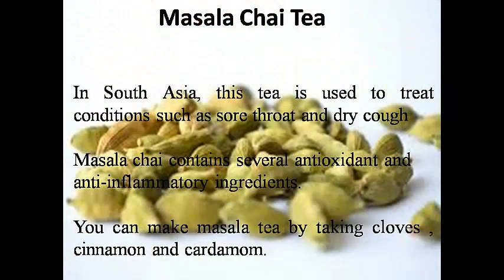In South Asia, masala chai tea is used to treat conditions such as sore throat and dry cough. Masala chai contains several antioxidant and anti-inflammatory ingredients. You can make masala tea by taking cloves, cinnamon, and cardamom.